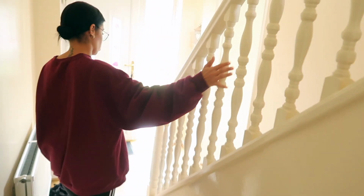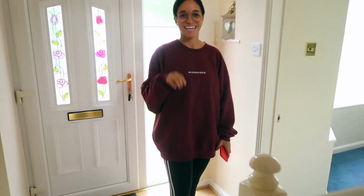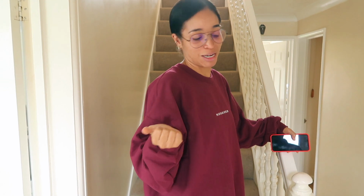I want to replace all of this and have a new banister. And when I say I'm going to replace it, Dan will be replacing it, not me. I'm just going to be site foreman. And as I like to tell him, I'm the Lawrence Llewellyn Bowen of the project, and he's Handy Andy. So I'm going to be telling him what to do, and he'll just be doing everything that I ask him to. Probably with resistance, because Dan likes to resist everything that I want to do.